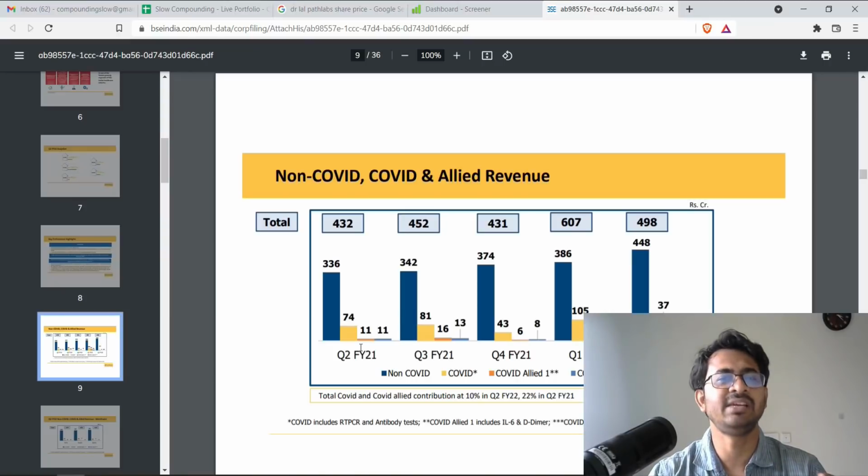Now guys, just like Divis Lab, Dr. Lal Path Lab is also a high PE stock. As I said, if any negative development comes up in the revenue or the earnings of the company, the price of the share actually corrects heavily. How long this will continue, nobody knows, and we will not dare to predict that. What we can do is understand the core business, which has been going fine. We see no concern, so we hold this business in our portfolio.